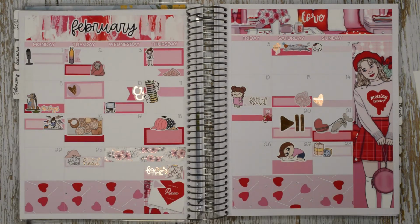and today we are going to be talking about sexual assault. So if that is a trigger for you, please just skip ahead to when I'm showing you the finished spread. I'm not going to be going into detail or anything like that, but if it is something that triggers you, you're probably better just skipping ahead. But it's completely up to you, of course.